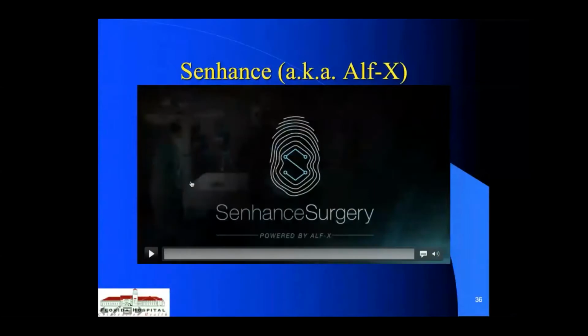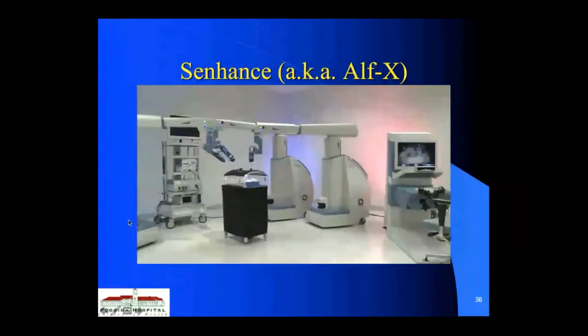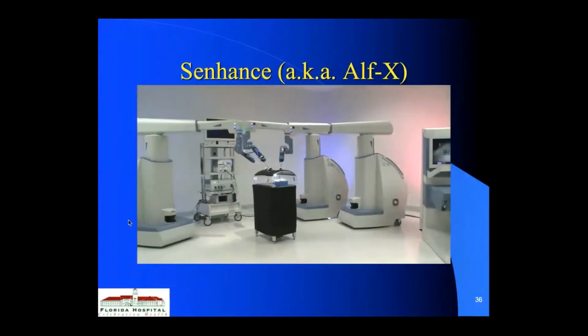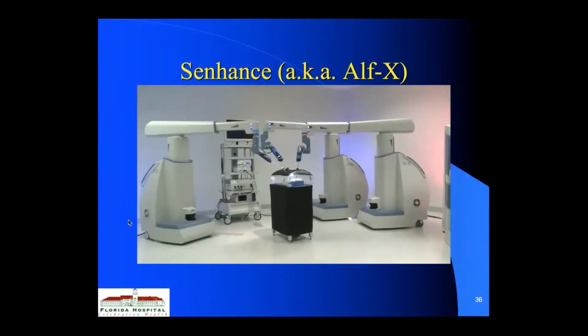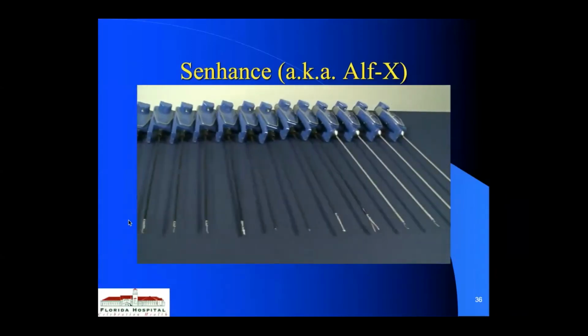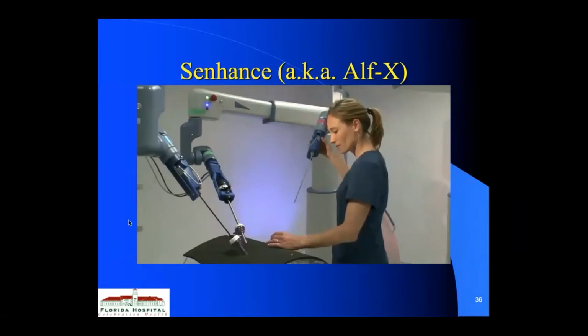Just want to show you a couple of videos on some of the newer robots that are coming out. I think these training patterns will be the same. This is the Senhan system. This one is FDA approved. It's been out almost a year here in the United States. It's been CE marked for a while. The modular type robotic system, a little different than the Intuitive system.